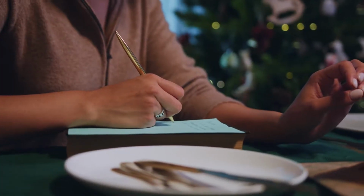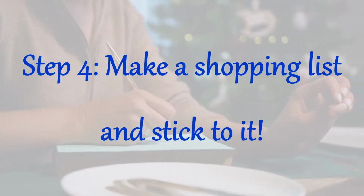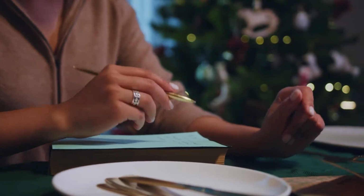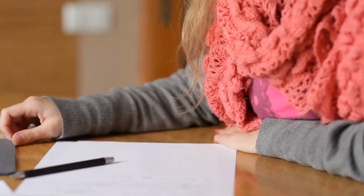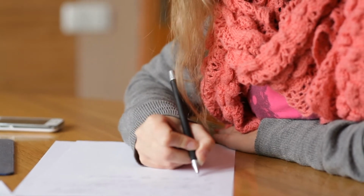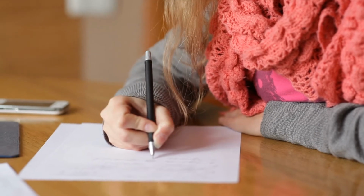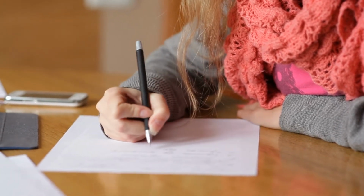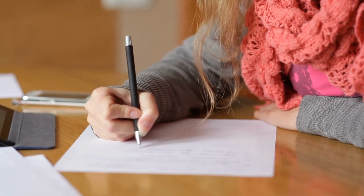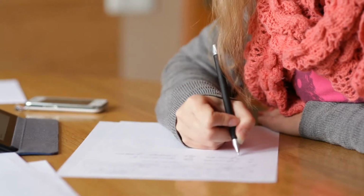So step 4, make a list and stick to it. And again, that's going to eliminate spending extra money on things that we don't need and things that we don't have a plan for. And I think there's nothing worse than going to make a meal and you're missing one of the main ingredients. And sure, sometimes we can substitute, but many times we're not able to make a recipe because we did forget something. So I think having a list is a really, really great idea.